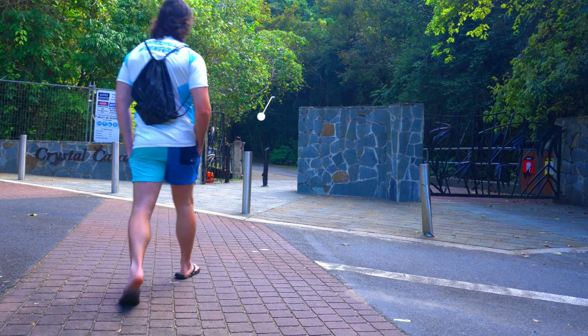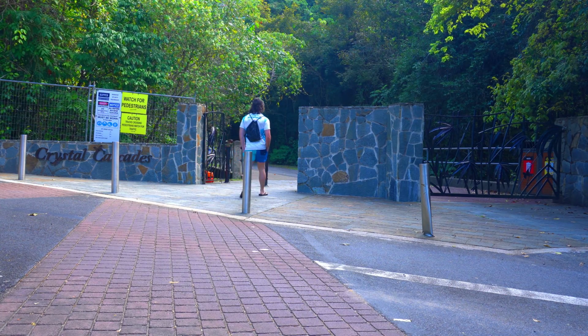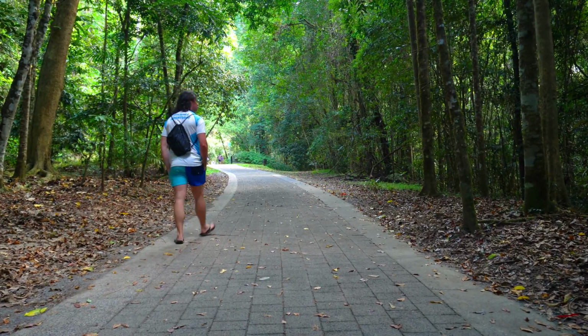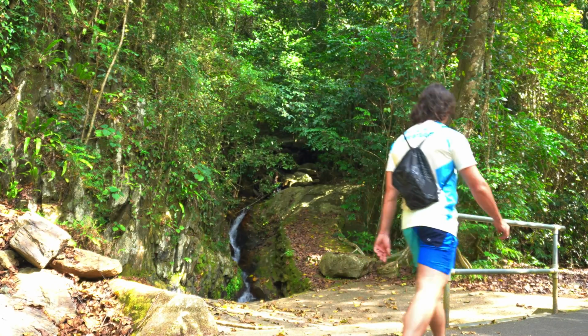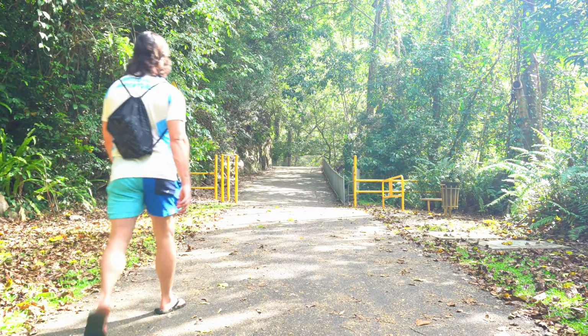This here is the start of the Crystal Cascades walking path. This path is wheelchair accessible and is roughly 1.2 kilometers long, which will take roughly 15 minutes to complete. Along the way you'll see several smaller waterfalls which are gorgeous to look at. This here is roughly halfway.